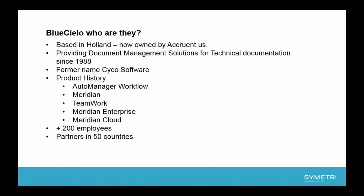They have done what they do since 1988, even before. Some of you might know the former name Sico Software, and they changed the name I would say 10 years ago or something like that. Previously, they did Auto Manager Workflow software and Meridian and Teamwork. Then they developed the system into Meridian Enterprise and Meridian Cloud, where we are now. They are 200 plus employees, perhaps even more, and they have partners in around 50 countries around the globe.